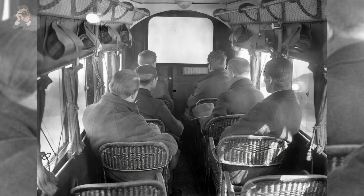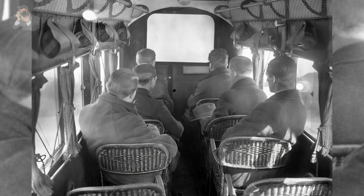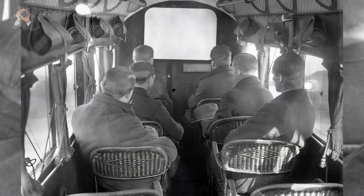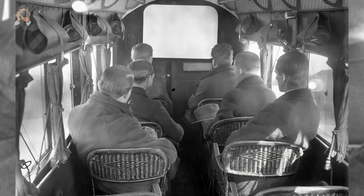Passengers aboard an Imperial Airways flight watch an in-flight film, April 1925. This early glimpse of air travel luxury features wicker seats and a sense of novelty.